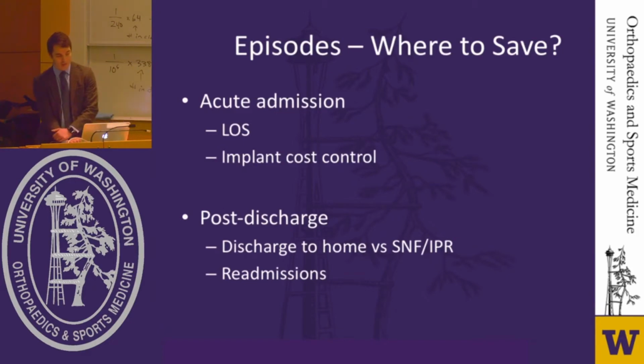So where can money be saved? If providers are to carry the burden of financial risk, then we need to identify areas of cost containment. These are either going to be during the acute admission or the post-discharge period. With bundled care, decreased spending is incentivized, and it can lead to additional repayments from CMS.